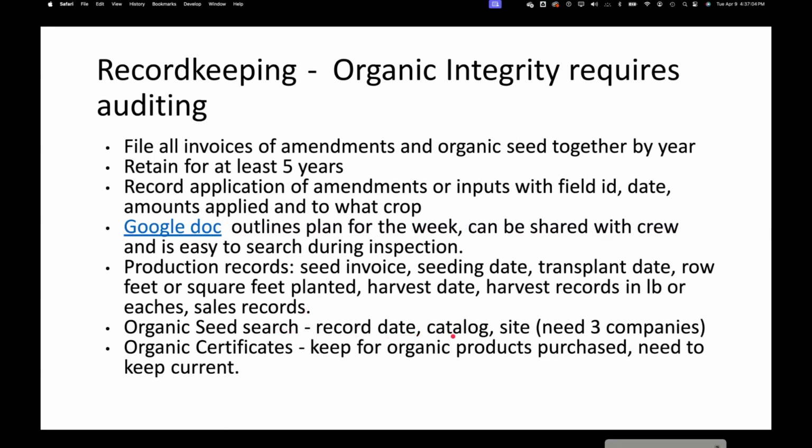There's also a requirement for organic growers to source organic seed wherever possible, wherever commercially available. And so if you happen to decide that you're going to grow purple cauliflower, and you go to Johnny's, and the only one that they have is non-organic, then you go to Fedco, and you see that they have purple cauliflower, but it's non-organic. So then you go to High Mowing and you see that they have no purple cauliflower to speak of. You've searched 3 companies and you've written that down in your notebook and you've said, this is the date I was searching and these are the companies I checked. That's a record of your organic seed search, which is required as an organic grower.